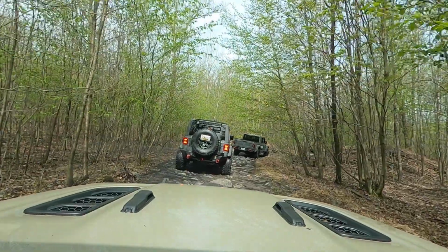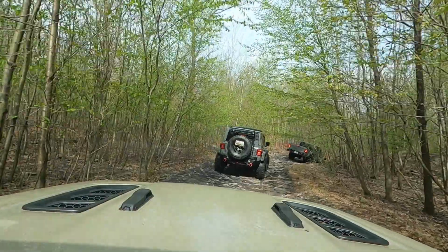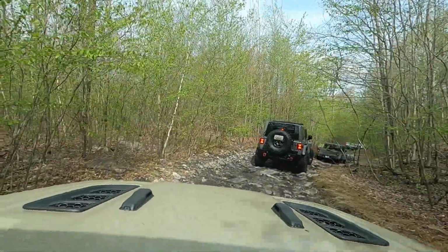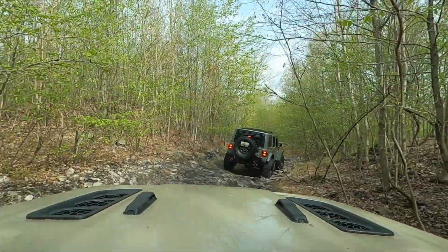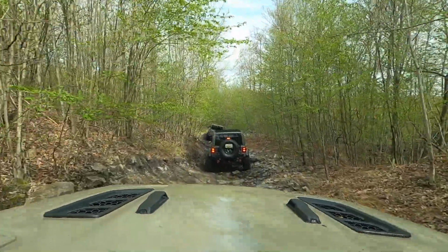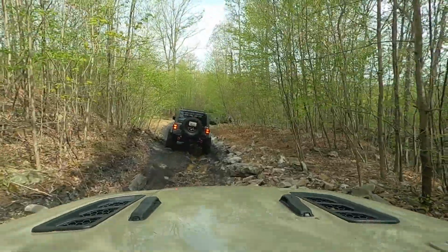I think that at AOA this would be marked as a green. The colors, just to make that clear, roughly equate to the number system that Jeep Jamboree and a lot of the West Coast use. Like 1, 2, 3 out of 10 in difficulty is greenish, and then 4, 5, 6 is blue, 7, 8, 9 is black, and then 10, which is supposed to be impossible, like buggy only, basically is a red.